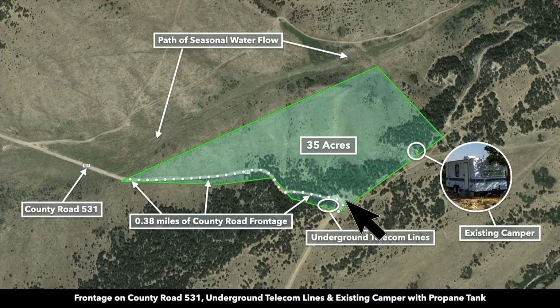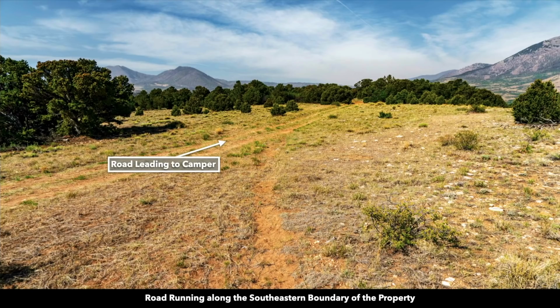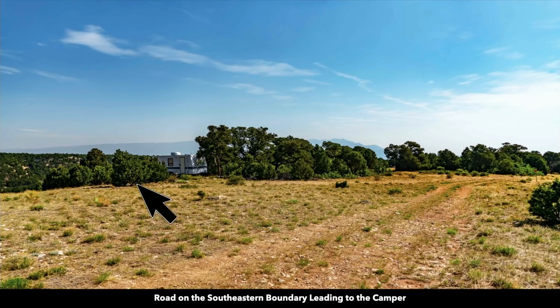To show you where that is, this is the intersection we're pointing out, and then this is the road that leads to the camper. You can see that road right there. Here are some more photos of that road leading to the camper, and there is the camper right here.